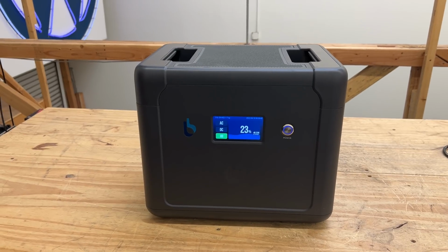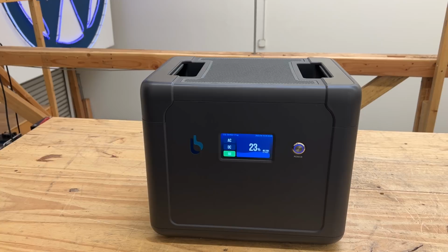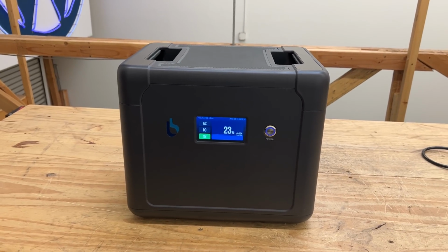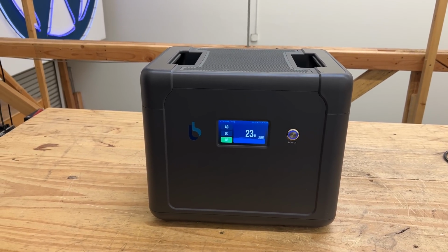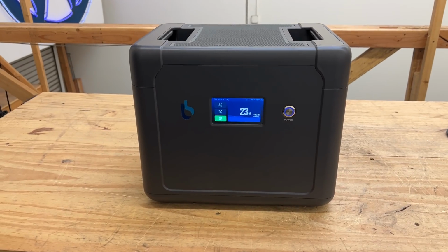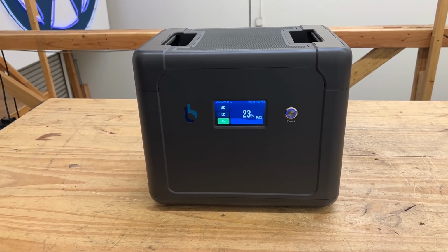menus where you can check individual cell voltages. You can set a bunch of things. You can check the temperature of the fans, of the MOSFETs, all kinds of stuff, right? So you can go deep in there if you want to, right? On the EcoFlow, what I like is its simplicity, right? It's good quality components, and it's on par with everything else out there in the market, even better in some stuff, right? But it's very, very simple.